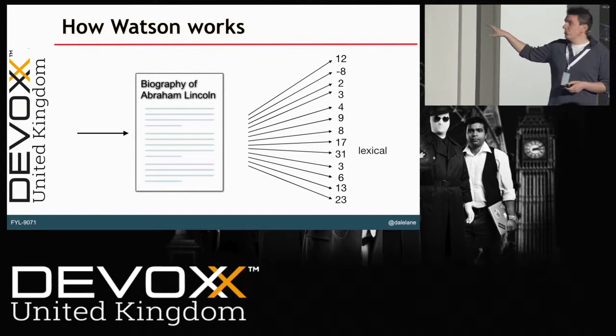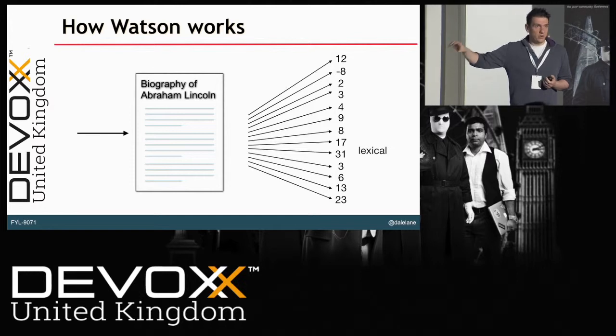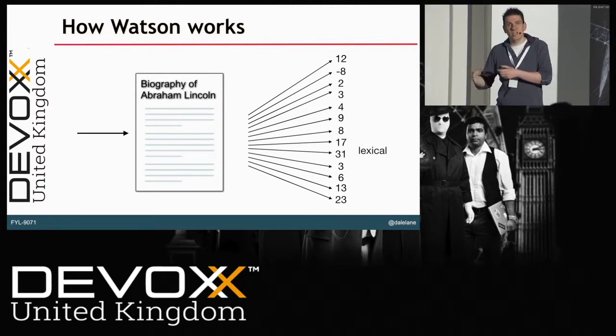So there's going to be a bunch of scores in there that are what I would describe as lexical. By which I mean we're saying we know from the interpretation of the question that we're looking for a name of a US president. Does this piece of evidence tell us Abraham Lincoln is a good answer for a name of a US president?